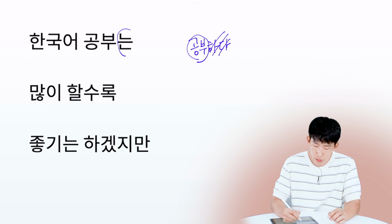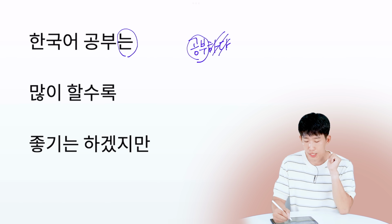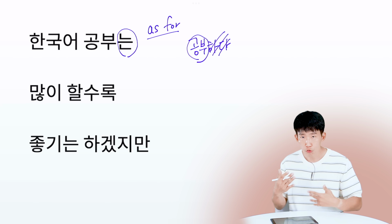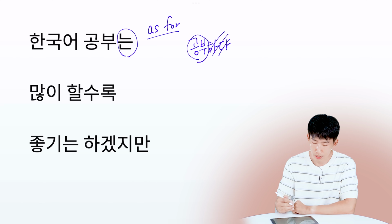는 is the first grammar point that you will see in Talk to Me in Korean's curriculum level 1, lesson 9. It's the topic marker, as for Korean learning. So it means as for or regarding. So regarding 한국어 공부, you are setting the tone and talking about or introducing the topic.